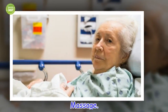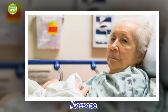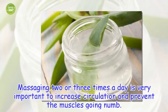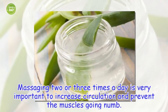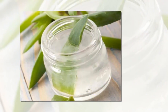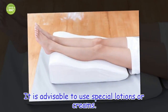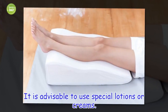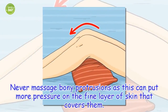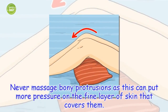Massage. Massaging 2 or 3 times a day is very important to increase circulation and prevent the muscles going numb. It is advisable to use special lotions or creams. Never massage bony protrusions, as this can put more pressure on the fine layer of skin that covers them.